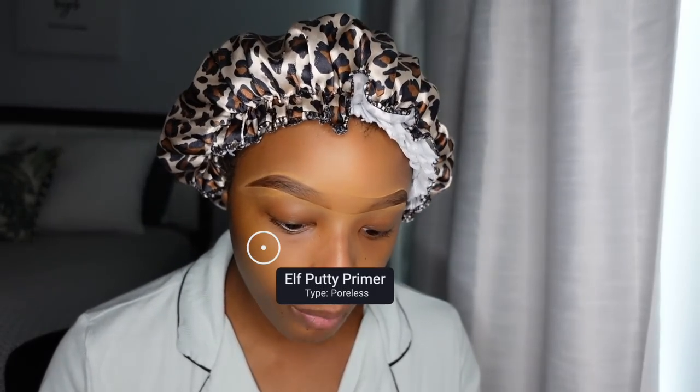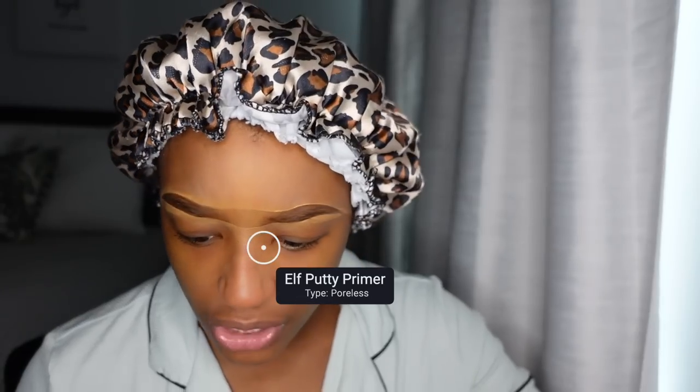So next up, I'm about to go ahead and prime my face. I like to use the e.l.f. Poreless Putty Primer. I don't know, I've just never dipped into any other primers. I think I did try the Milk Hydro Grip something. I didn't like it, so I just came back to my e.l.f. I don't have any problems with it. It does a good job to me, so that's what I use.